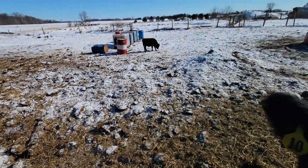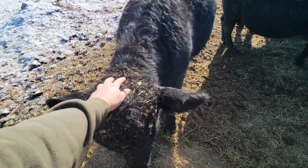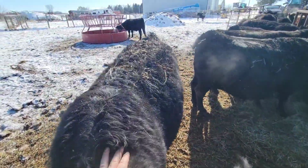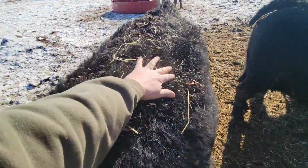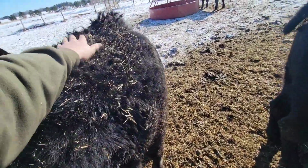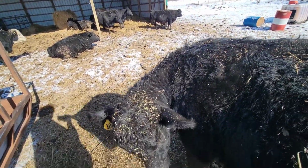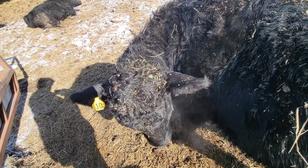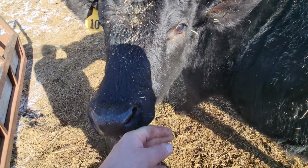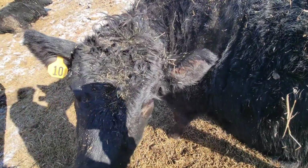But yeah. Oh, number 10. How are you? You'd be one of the first of the second generation heifers. And you got that curly hair like your dad. Nice fat heifers. Everybody clearly is abused on the farm. You can tell. Spoiled. Absolutely spoiled, aren't you? Yes. Yuck. All over my hand.